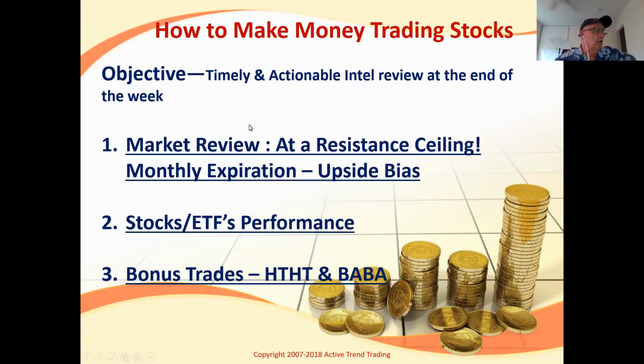What we're finding with the market right now is, one, it is at a resistance level, a resistance ceiling. What do we have coming up next week that could bias the market either one way or the other? Well, we have monthly expirations, which tends to bias things to the upside slightly. We've had a little bit of volatility this week. The market's pulled back a little bit. However, we're looking for a potential bounce from here.